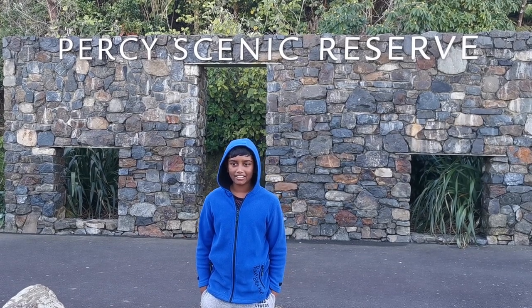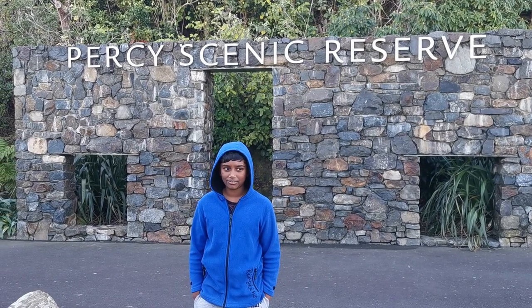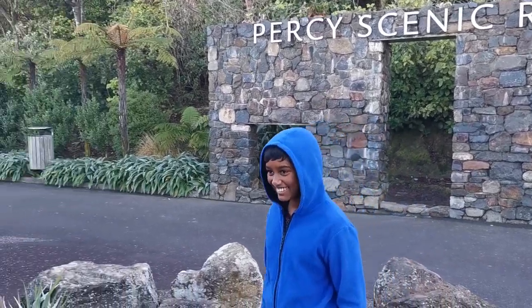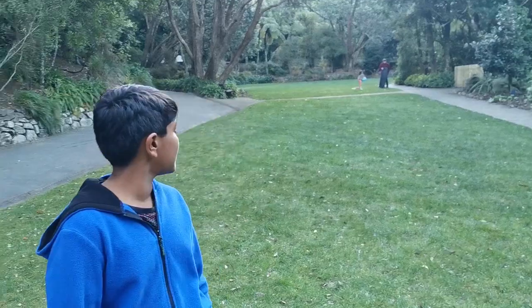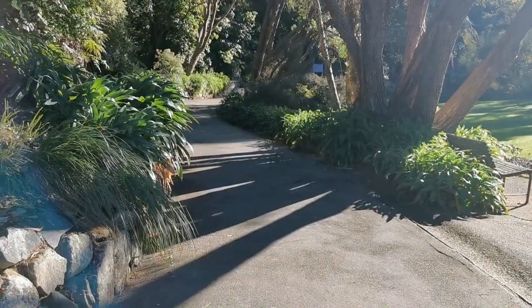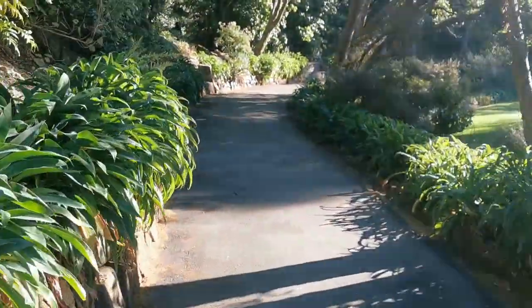Years old, and I am here with my dad at the Percy Scenic Reserve. As you can see here, there's kind of a grassy plain which you can use to take picnics on. There is a weather cave at the beginning of the waterfall track, which I will be taking. So let's go there.